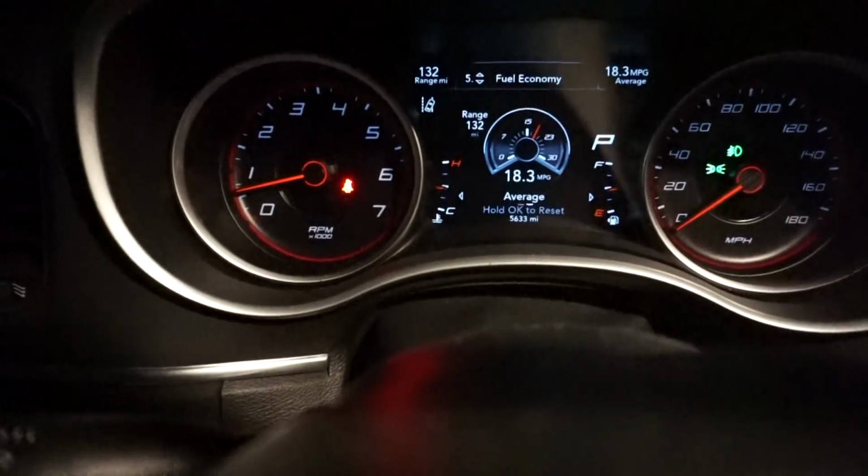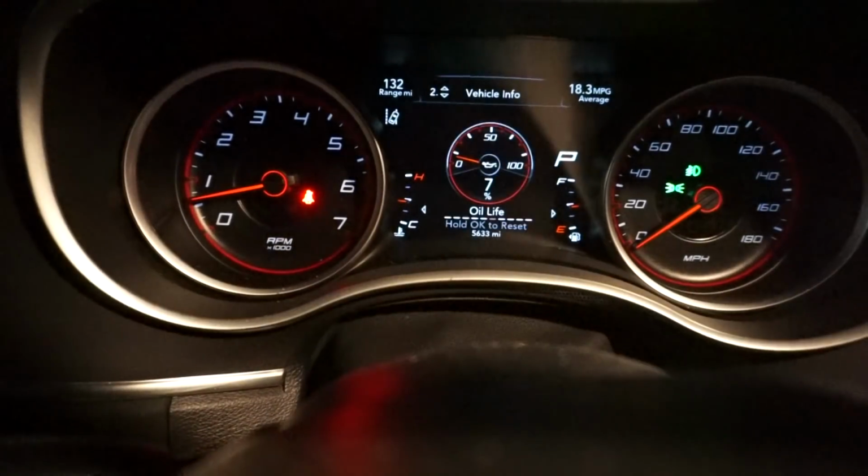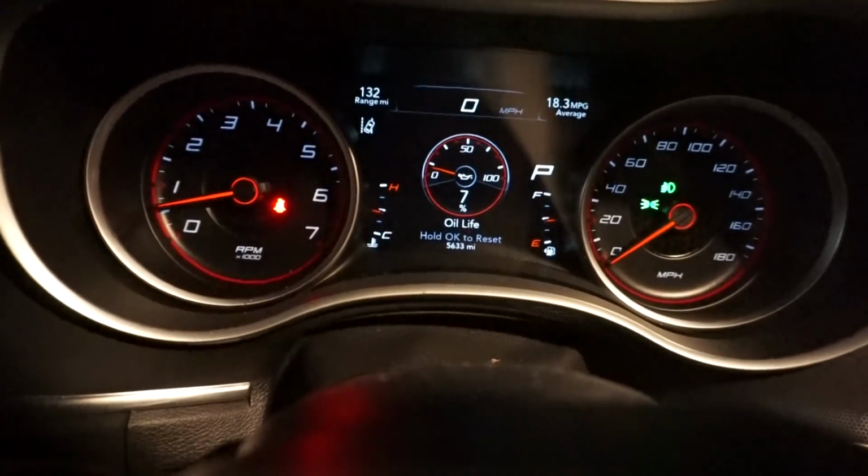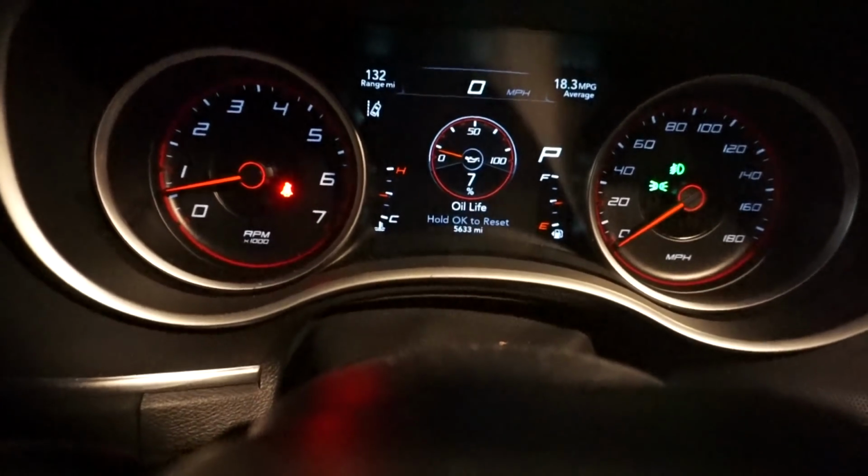The only thing I need to do before then is, and I'm going to get a bunch of crap for this, everybody try not to beat me up too much, but my oil life is at 7%, and I've got 5,633 miles, so I haven't changed the oil yet. I know I need to. I've just been slacking.